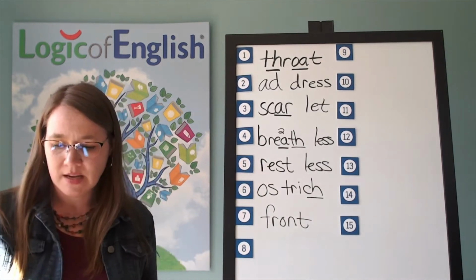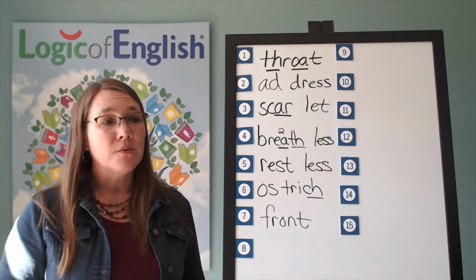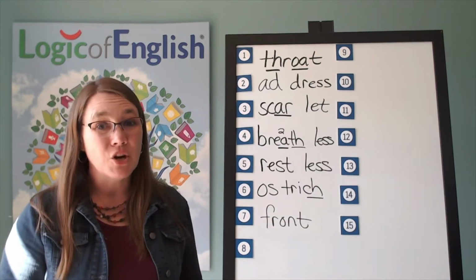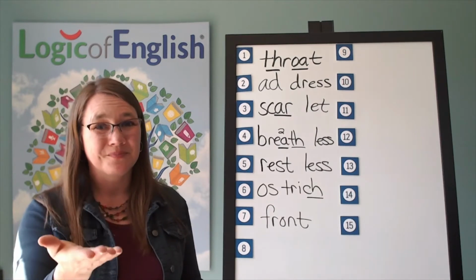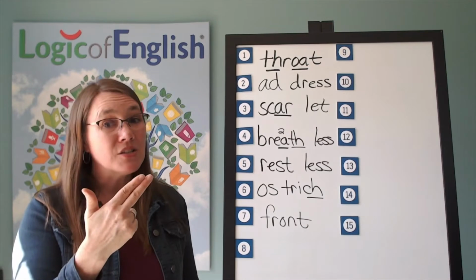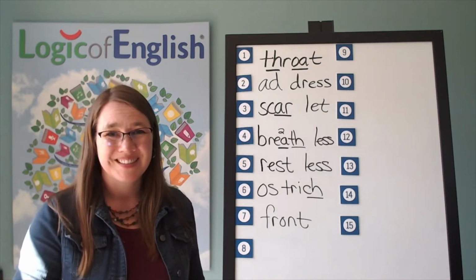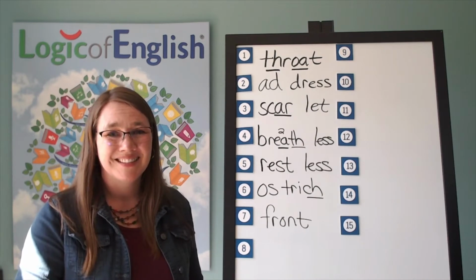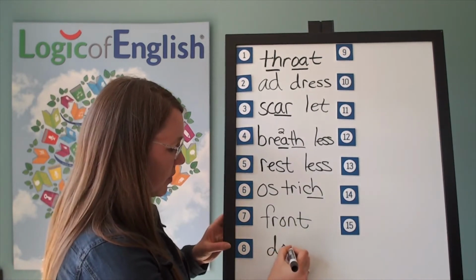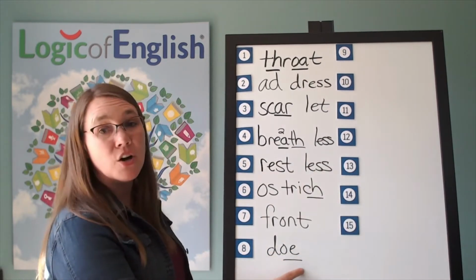Excellent. The next word is doe. The doe ran across the lawn with her fawns. Doe. Go ahead and say doe. Let's sound it out. Doe. D-O. This is O-E. Go ahead and write doe. Good. Help me to write it. D-O-E. And we'll underline the O-E. Let's sound it out. D-O-E.